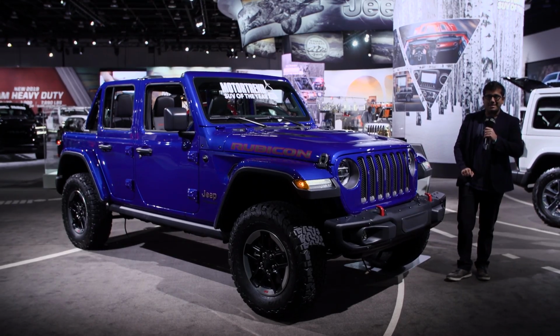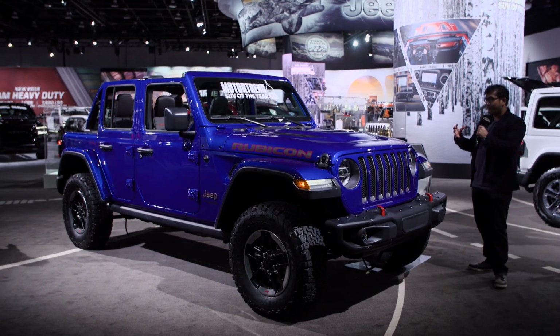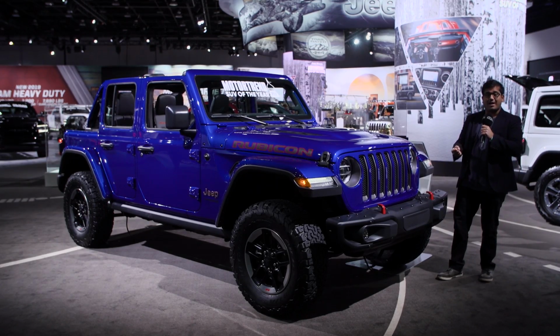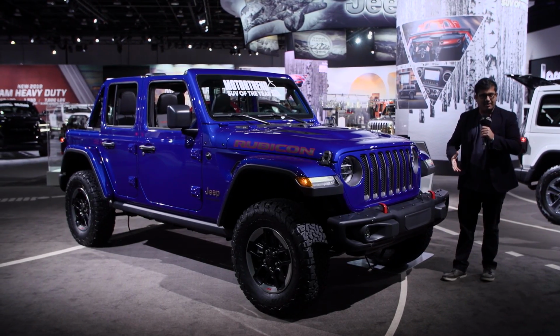Here we have the Unlimited in the Rubicon trim. The Rubicon is the most off-road capable version of the Wrangler, so it has a lot more hardware underneath to help it tackle those rougher roads, higher ride height, even better tires, things like that.